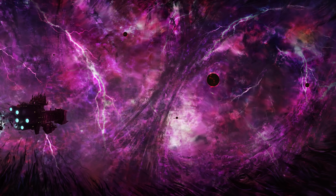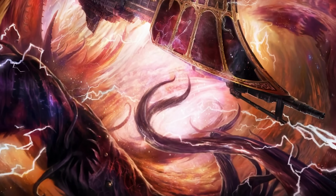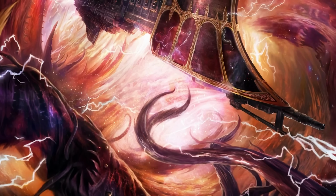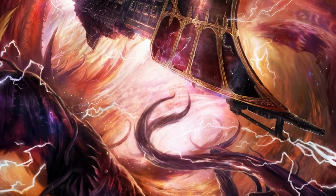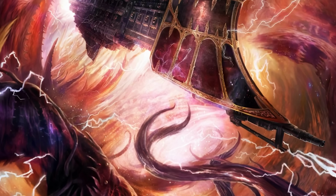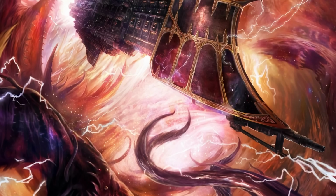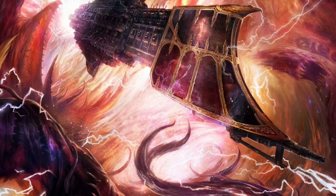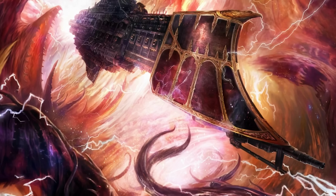So what happens when the field goes kaput mid-warp jump? Well, it depends on a few things, but it's never a good time. Firstly, the warp is vast and diverse. Not every part is just this obscene hellish landscape. If your Gellar Field fails while you're traveling through the more corrupted and chaosy parts of the warp, then what comes into your ship will be chaosy and demonic. It'll also come in great number and power.